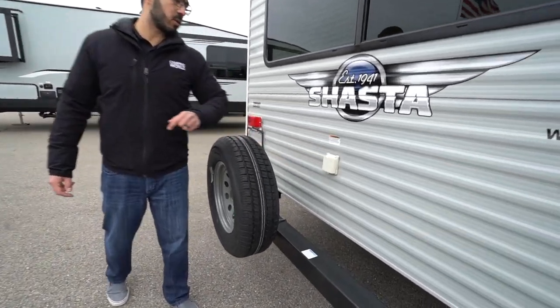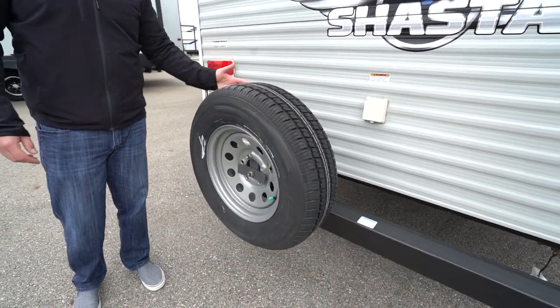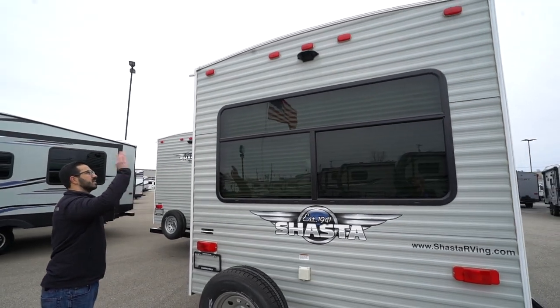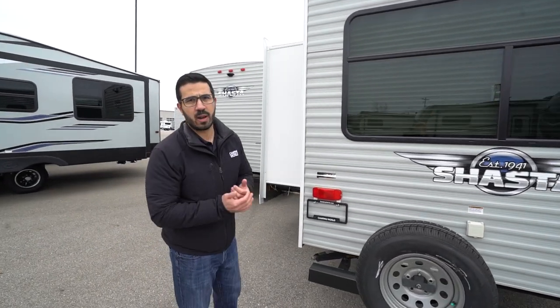30-amp detachable power cord plugs in there. You have your spare tire mounted to the bumper, so it's very easy to access. That big rear picture window we saw when we were inside, and if you look right up top, you will see backup camera prep. So if you want a backup camera, having the prep makes it easier to install, meaning it'll save you money on labor.